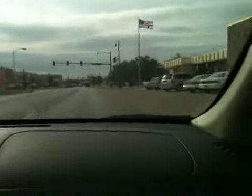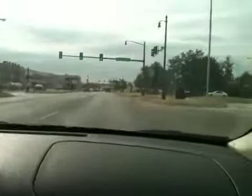I would almost say it starts at Norman High School. I think that's a good place to sort of start it, but we're not going to drive all the way down there. We're going to turn around a little bit shy of that and swing you around downtown.